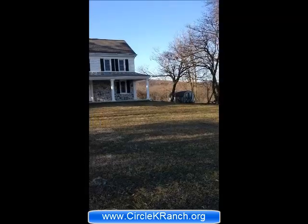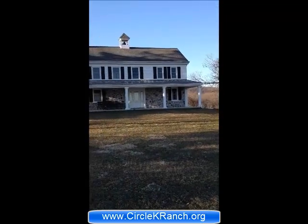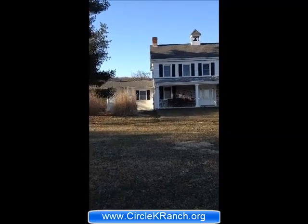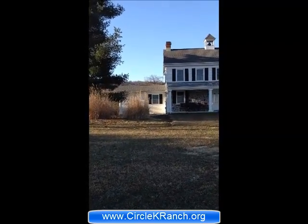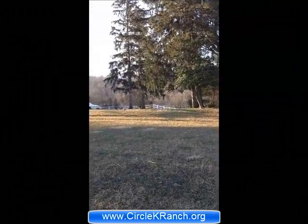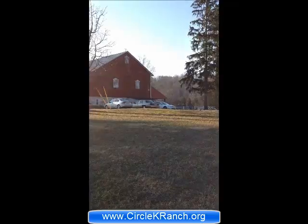We're now at the top of the driveway. As you can see, the house, and to the left of the house is an addition, which is the bathroom for the boarders. Parking lot.